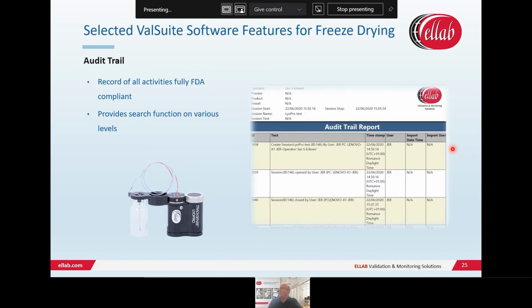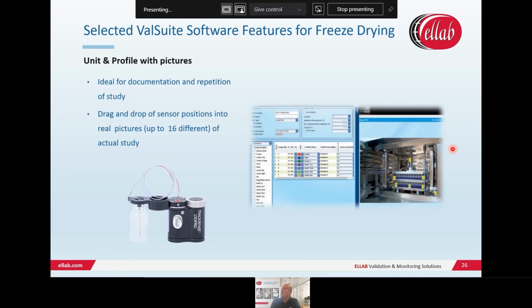There is, of course, also an audit trail. There are in fact two audit trails. There is one audit trail for that specific session, that test that you are doing, that validation study or batch control that you are doing, and there is one for the overall database. And there, of course, there is a cross reference between these two. But this will be listed with the text, with the timestamp, user, and all the information that should be available for an inspector when it comes to inspection of your test or your setup.